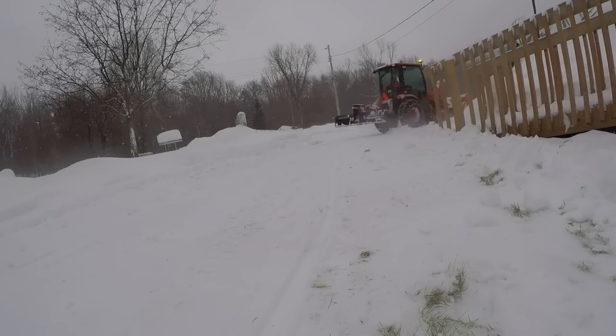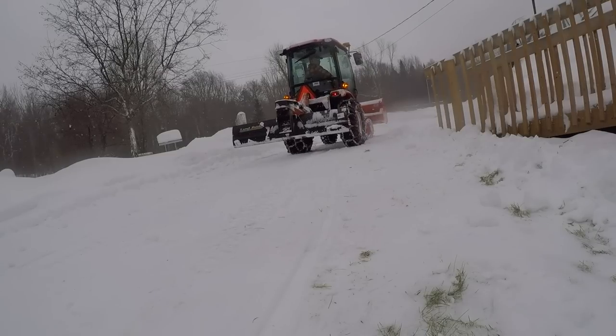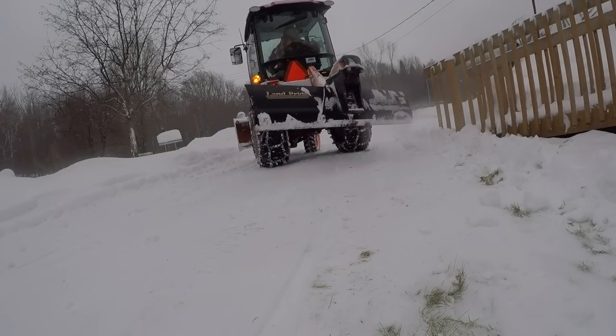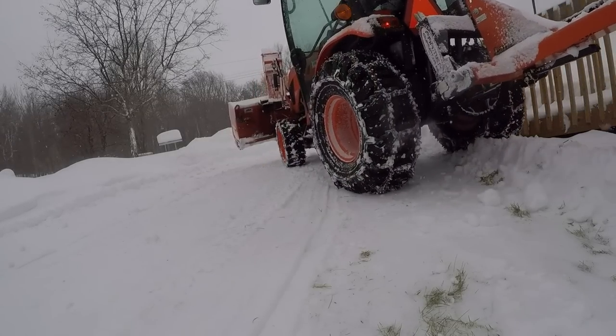I think I was getting a little bit risky here, because I know Husky Bob's going to come out with a shovel and clear off that ramp and the staircase, but I was trying to make it as easy as possible, and you'll see I got just a little tight to that ramp.